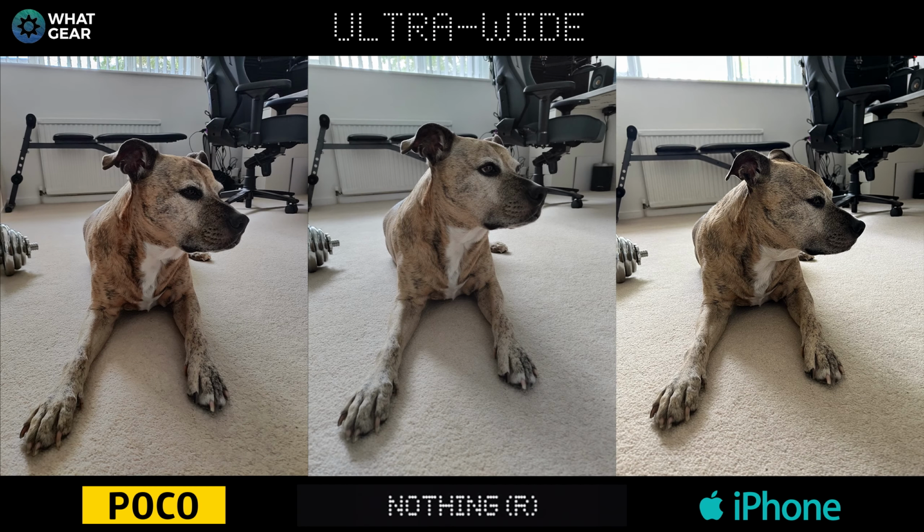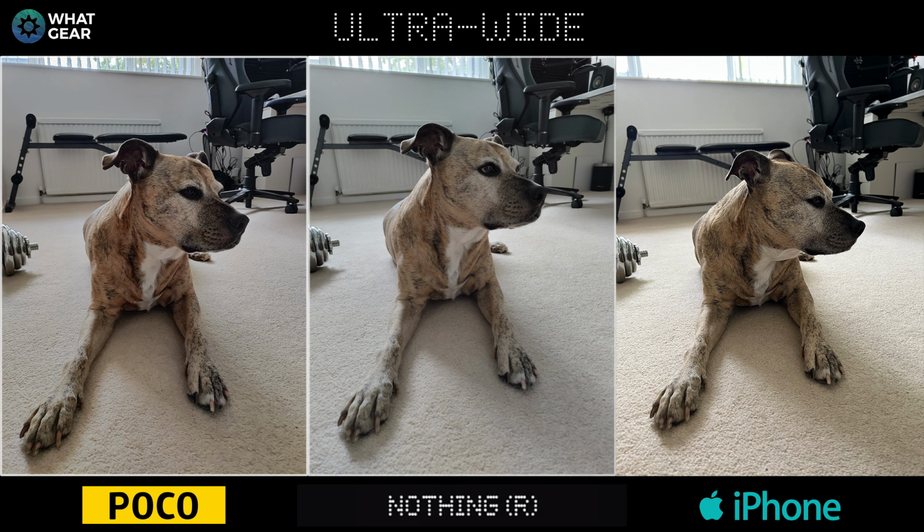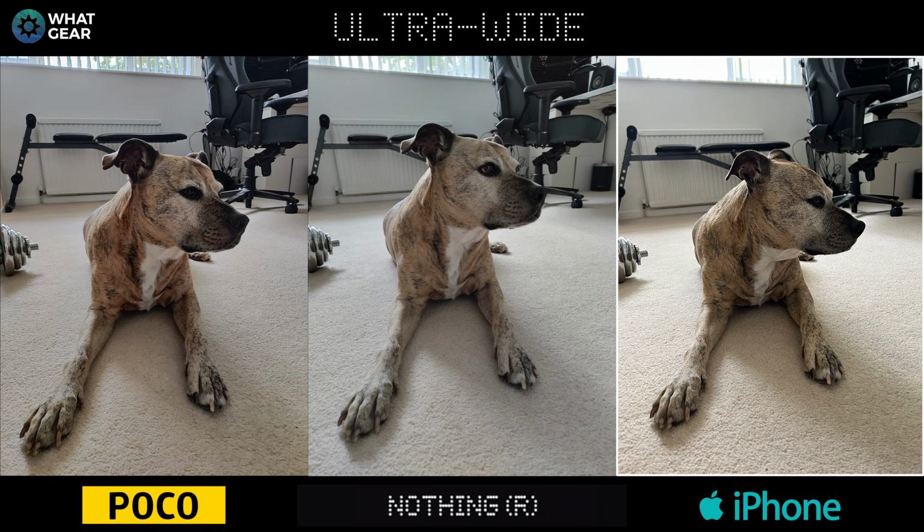Picture 4. Okay, this is the ultra wide, and this has been retuned by Nothing since the launch. I know it got a bit of criticism on launch day, but the color balance seems to carry over almost exactly the same as it did from the previous lens, which is what I think they were trying to do. But again, like I said before, looks a little bit too green to me, and on the Poco it looks maybe a bit too saturated and the shadows look a bit too crushed. So again, I do think it is a win for the iPhone.